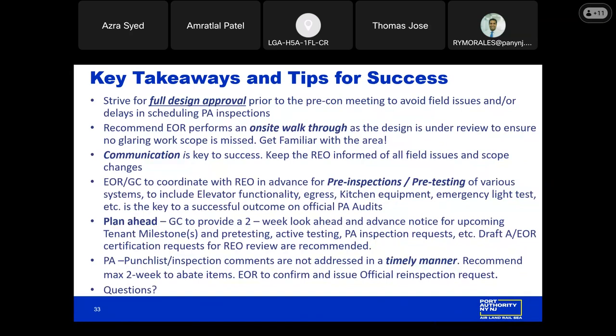I'm just going to close with some key takeaways and tips for success, just recapping all of the major points. We want to strive for full design approval as early as possible, and this helps to avoid any field issues or inspection comments generated due to design deficiencies, and this prevents delays in scheduling official Port Authority inspections. We recommend that the EOR performs an on-site walkthrough as the design is under review to make sure that no glaring work scope is missed.